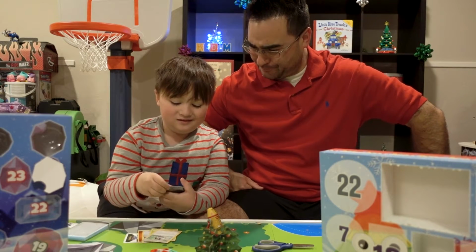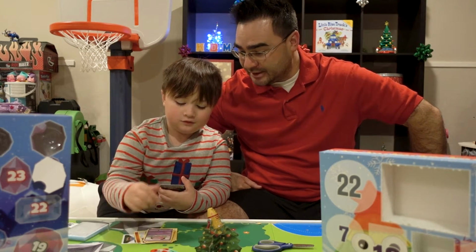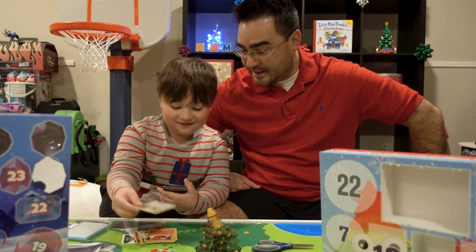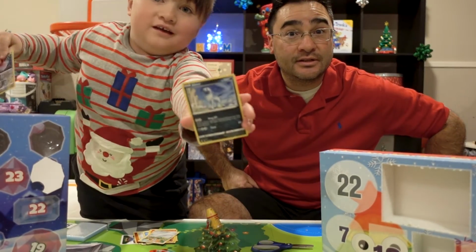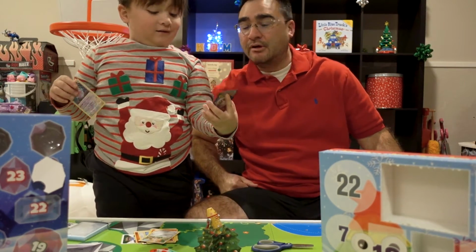Geodude. Ooh. Snubbull, Sizzlepede, Klefki, and we got a Blissey Shiny, so let's see what the rare card is. 1, 2, 3. Nothing. Absol. Oh, Absol. Okay, that's okay.